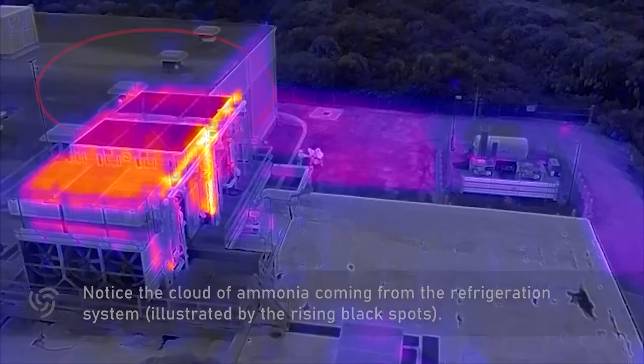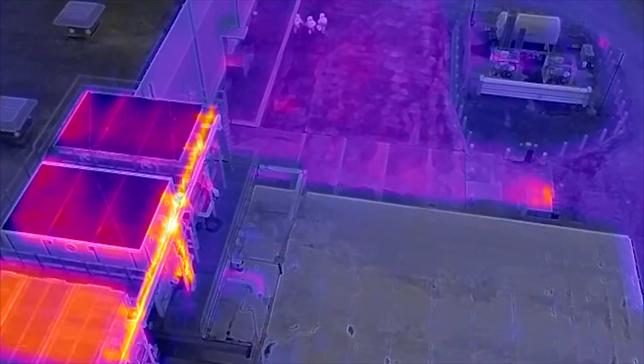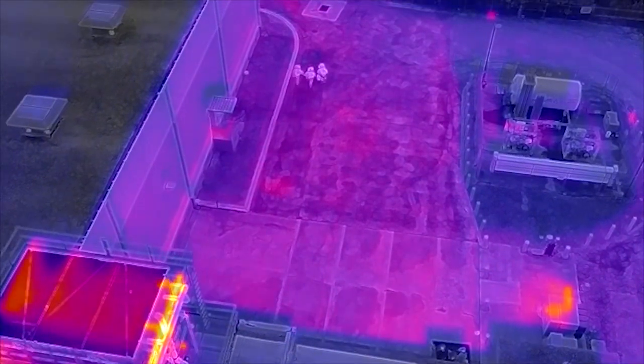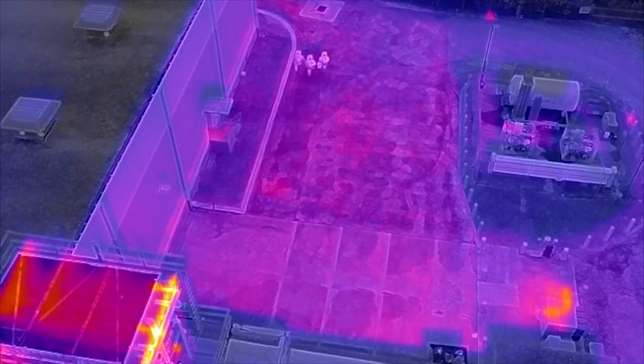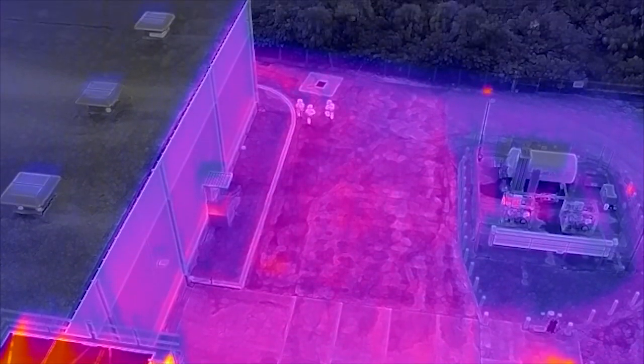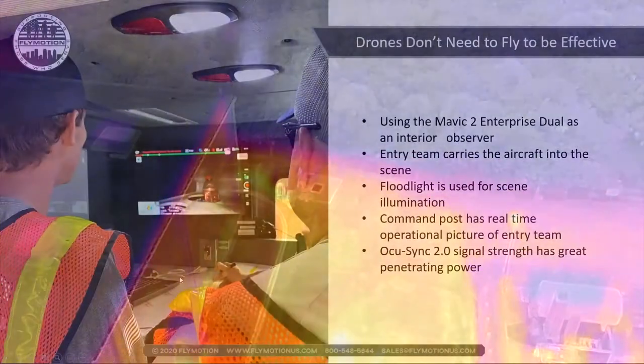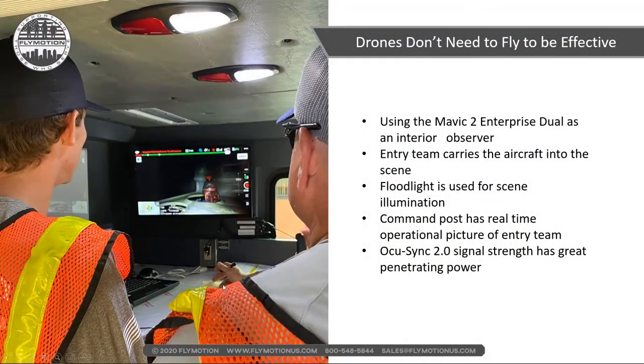Now, the neat thing with this technique is that any compressed gas that's turned to a liquid, whether it's ammonia, chlorine, LPG, propane, or whatever, the gas comes out cold when it leaves the container. And we'll show this to you a little bit later in another video we have. But that's one technique we use as we look for that thermal difference to locate the leaks.